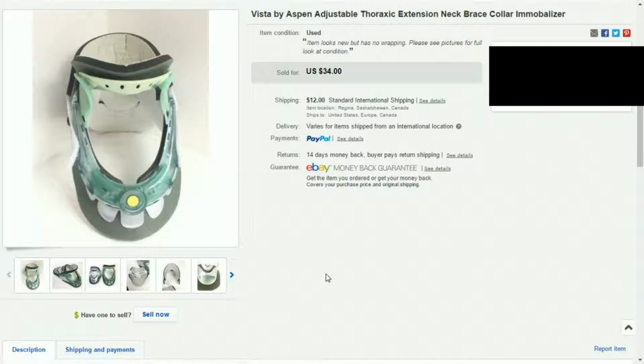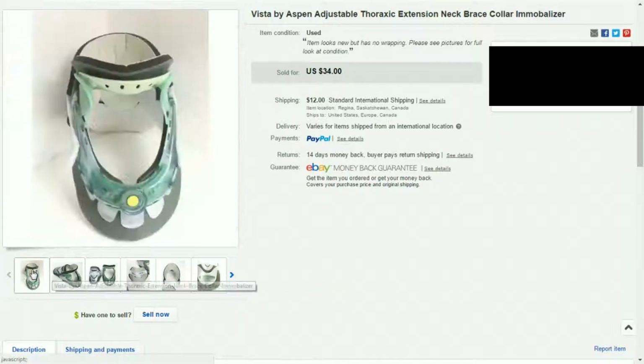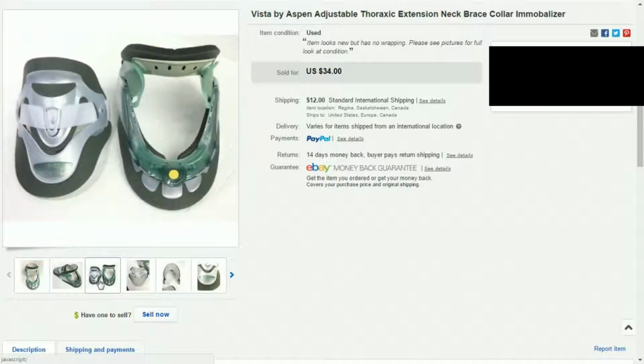This is an adjustable thorax brace. It goes around your neck. I've seen these used when I've seen people in the emergency room, and they have their neck isolated. And I think I sold a couple of these. This might be the first one I sold, and they sell okay. It takes a while, but it did sell.